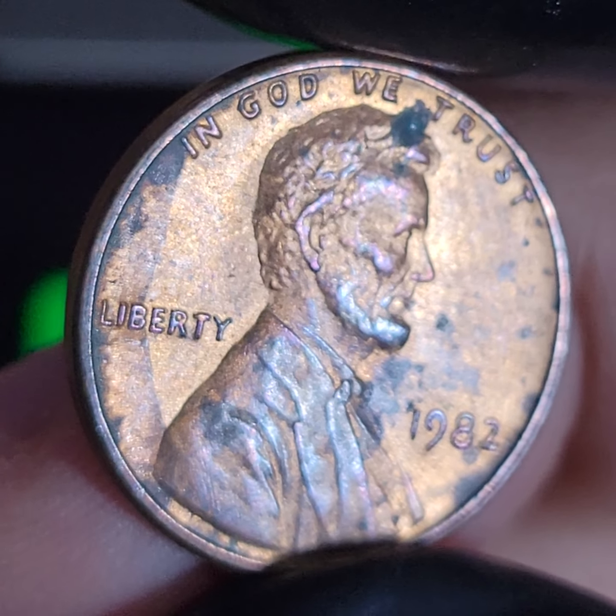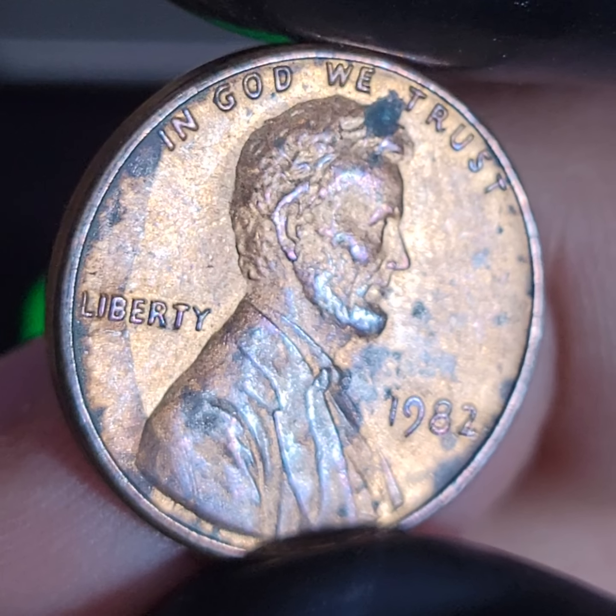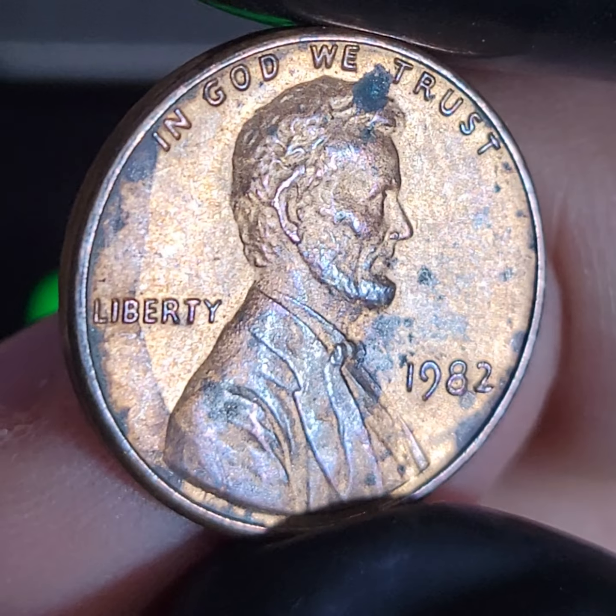So this is a Philadelphia zinc large date.